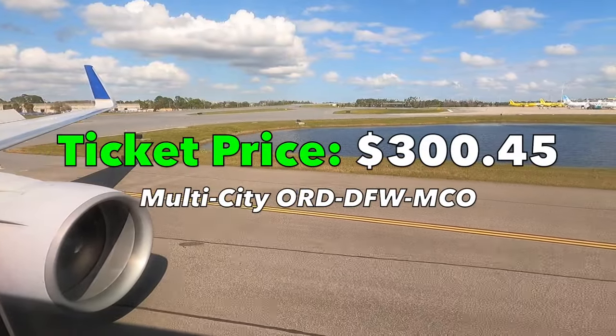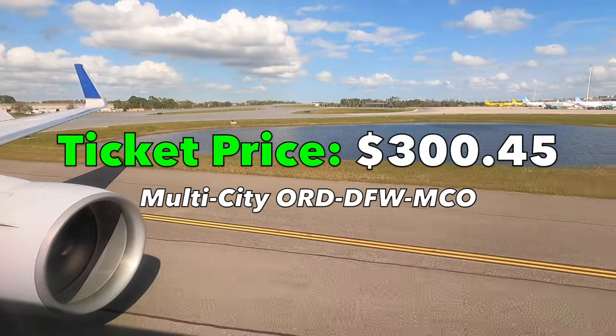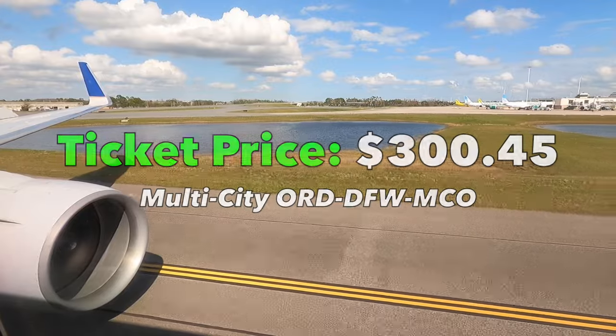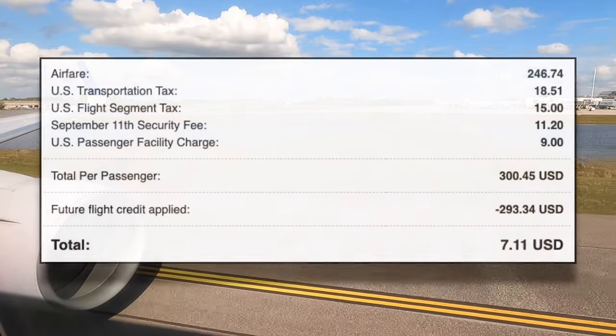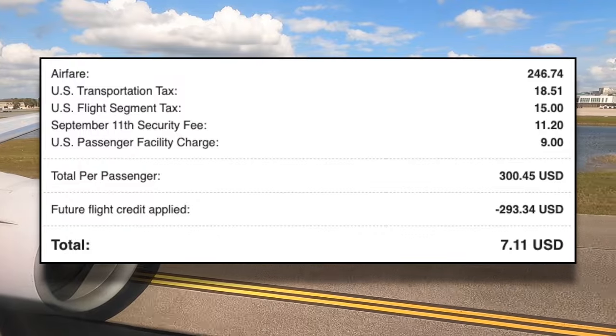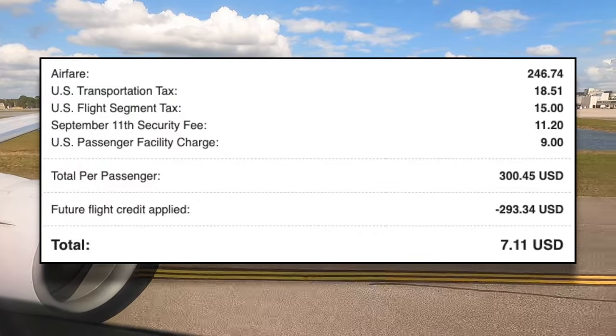So if you've been following the videos lately, you'll note that I had purchased a multi-city ticket on United from Chicago to Dallas to Orlando for $300. I ended up paying just $7 for the ticket because I had $293 worth of credit from previously canceled trips.